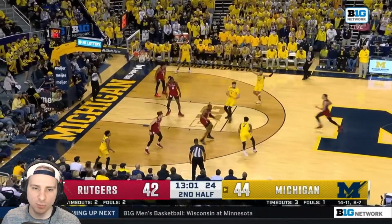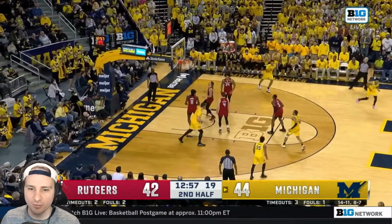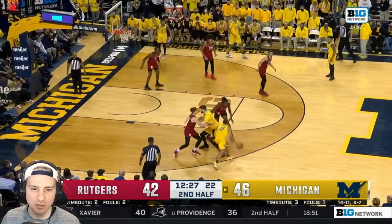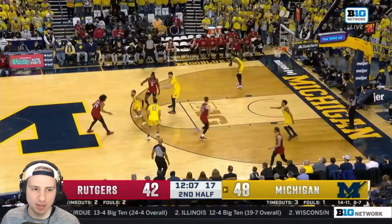And all of a sudden, it's only a 2-point game. Kobe Buffkin finds Devontae Jones. A little runner, though, 1 foot from the free throw line. Devontae Jones settling in here. Another little mid-range. If you're not going to guard him, he's going to make you pay, and he does.